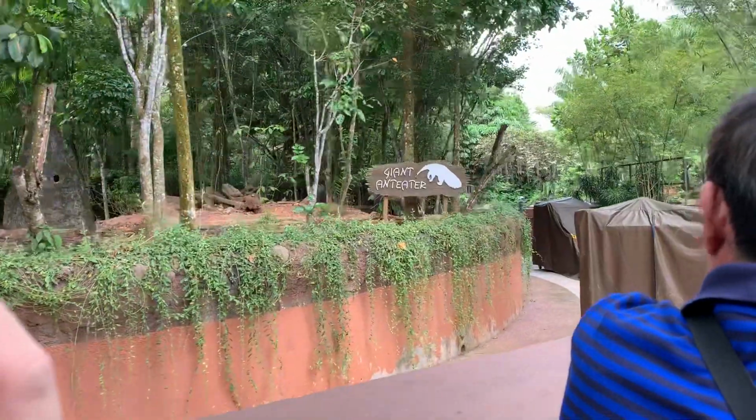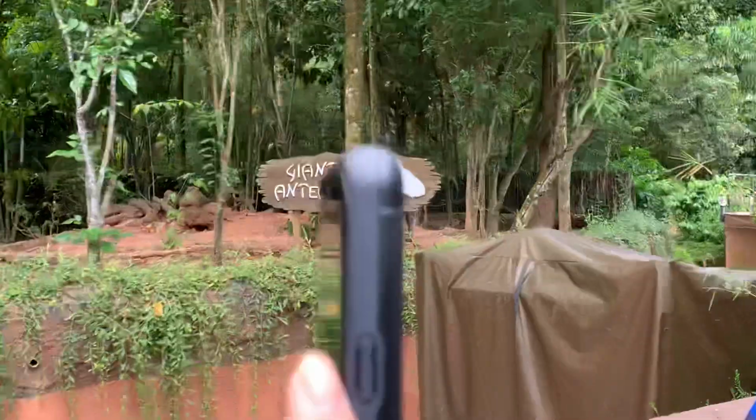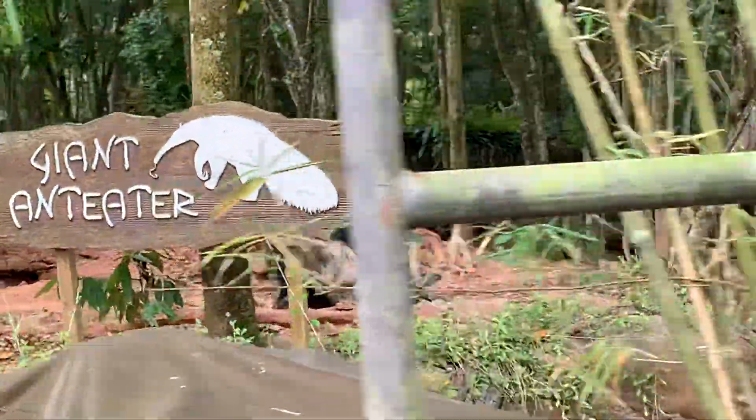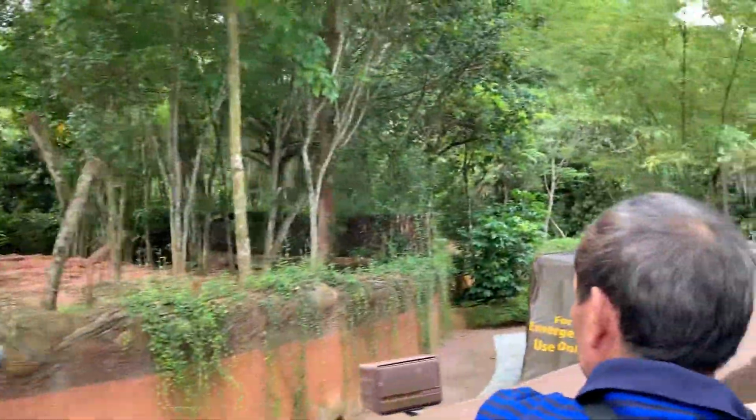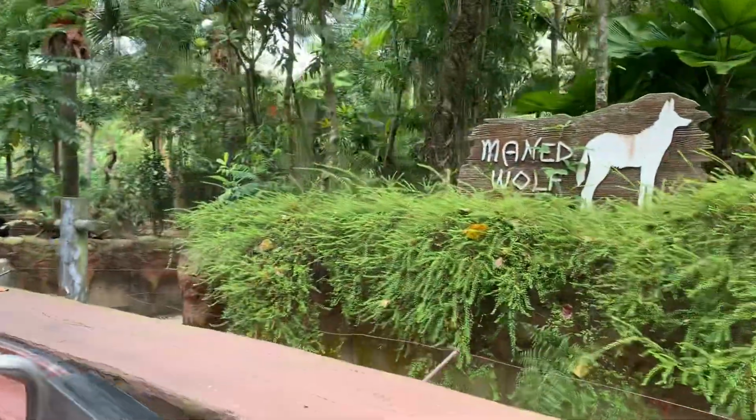This animal is pretty shiny. Look to the right. Hiding among the grass is the Amazon's tallest canine, the maned wolf. Coming up next is our family of brown-nosed coatis. They're able to turn their ankles over 180 degrees, and this helps them climb trees better.